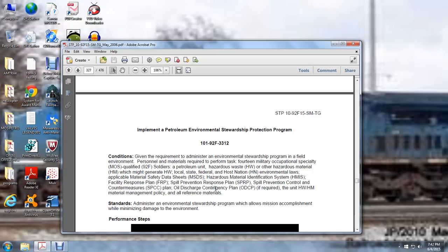Alright, implementation of Petroleum Environmental Stewardship Protection Program. Given the requirements to administrate the Environmental Stewardship Program in the field environment, personnel materials required to perform the task are 14 military occupational specialists qualified in 92F Soldier Petroleum Operation Hazardous Materials.